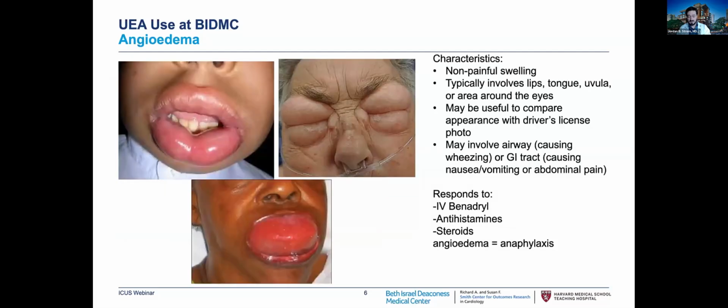And then again, this is not great for people eating. Apologize, but angioedema is another type of allergic reaction that can appear. It's a non-painful swelling. It can typically appear around the lips, the tongue, the uvula, or the area around the eyes. If you have somebody who's just presenting to you and you haven't seen them before, it can be useful to compare their appearance with their driver's license photo to see how their appearance has changed. It can occasionally involve the airway, causing wheezing, or the GI tract, in which case nausea, vomiting, or abdominal pain may be a presentation. Again, it responds to similar treatment, IV Benadryl, antihistamines, and steroids, and is treated accordingly like anaphylaxis.